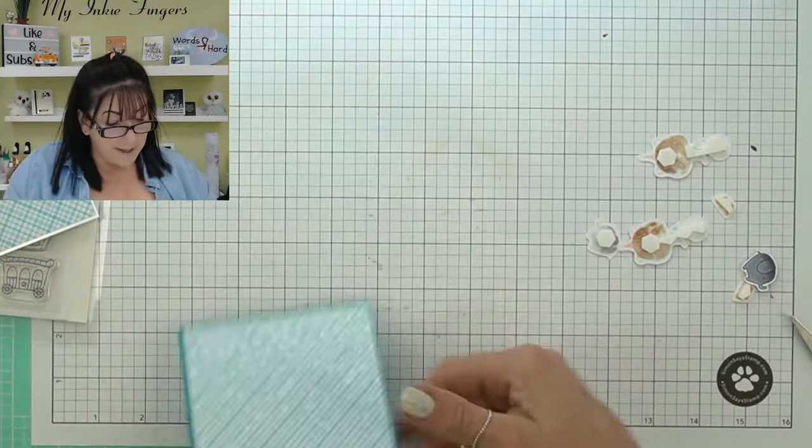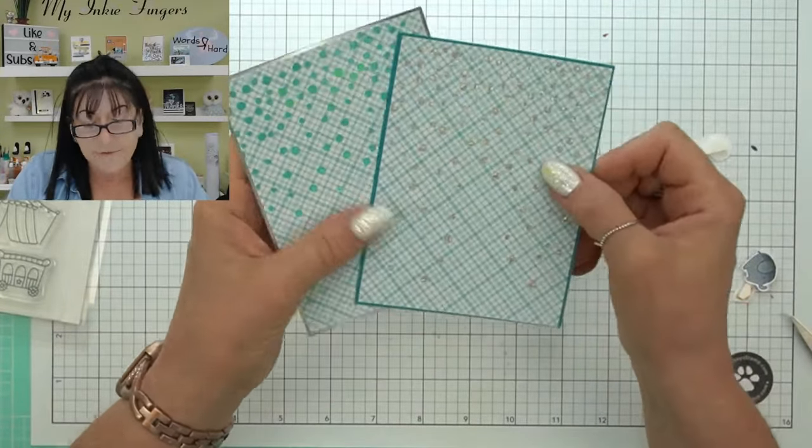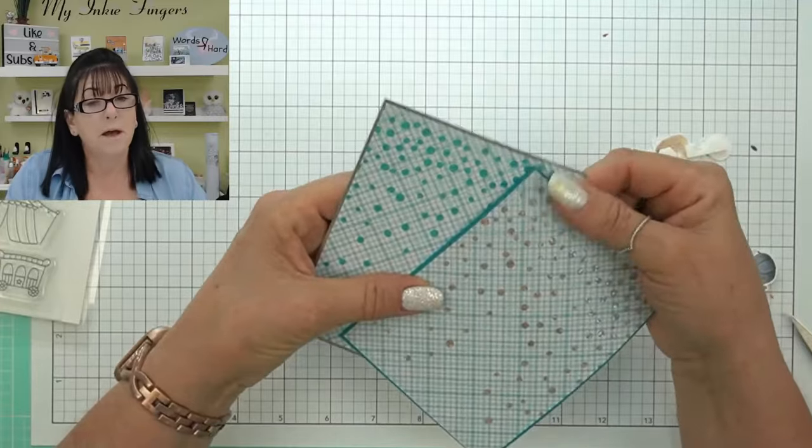Isn't that pretty with the foiling on here? Now you can also, don't forget, you can use embossing powder.